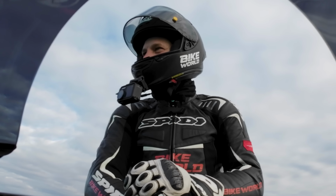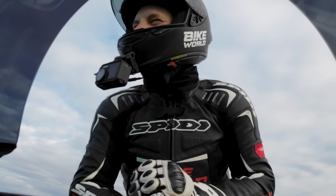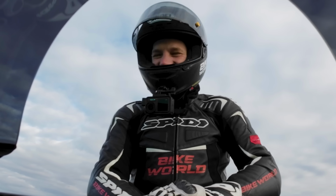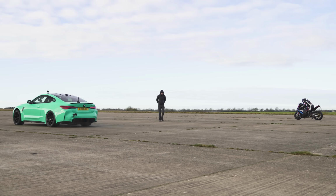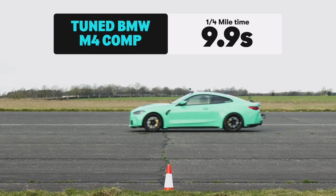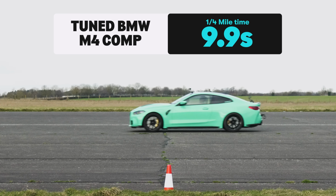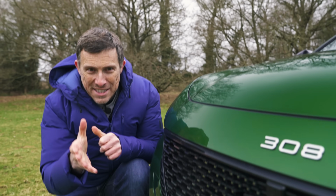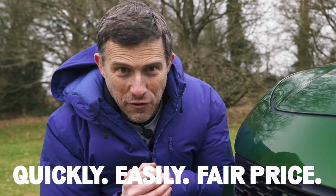With that in mind, should we do a roll on then? No, before that, we need to know about the actual times on this. Let's find out how quick this actually was and how not so quick that was. So then, what exactly happened? Well, the M4 won. It completed the standing quarter mile in 9.9 seconds. The bike took 10.4 seconds.